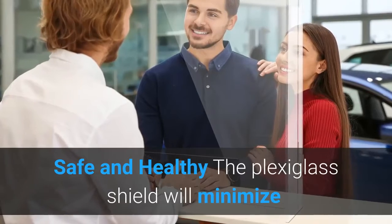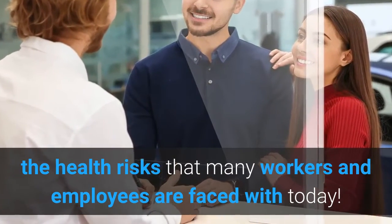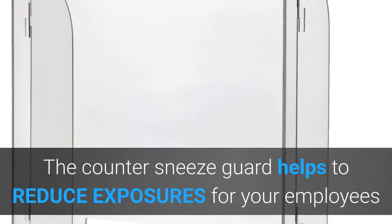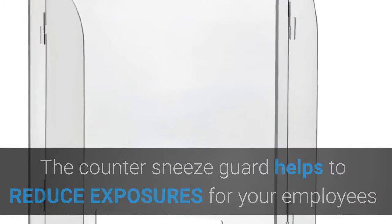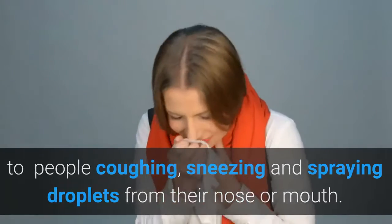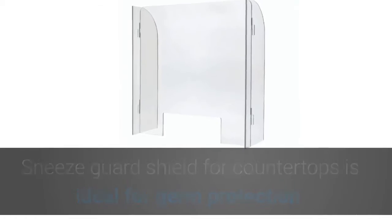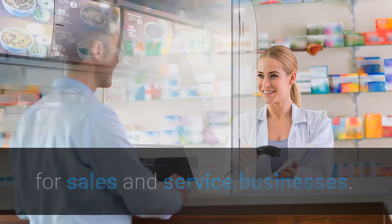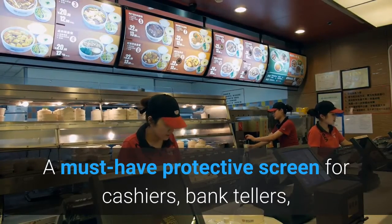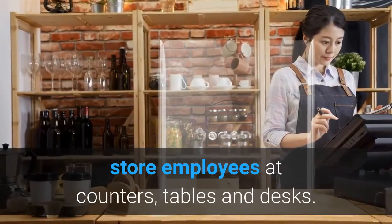The Plexiglass shield will minimize the health risks that many workers and employees are faced with today. The Counter Sneeze Guard helps to reduce exposures for your employees to people coughing, sneezing, and spraying droplets from their nose or mouth. Sneeze Guard Shield for Countertops is ideal for germ protection for sales and service businesses. A must-have protective screen for cashiers, bank tellers, and store employees at counters, tables, and desks.